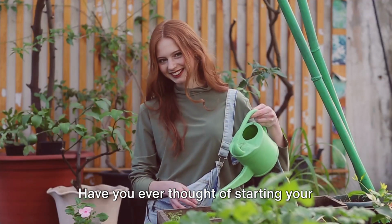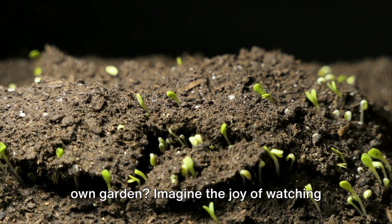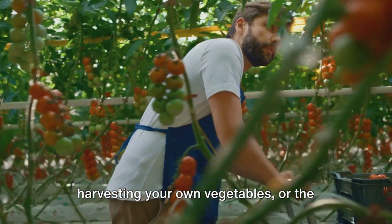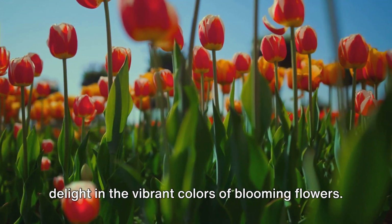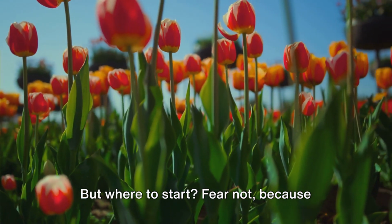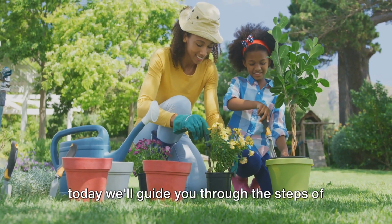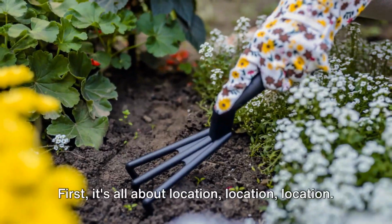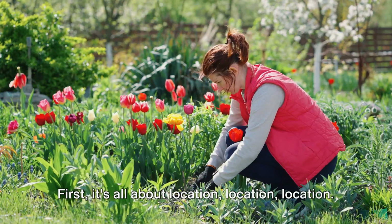Have you ever thought of starting your own garden? Imagine the joy of watching your plants grow, the satisfaction of harvesting your own vegetables, or the delight in the vibrant colors of blooming flowers. But where to start? Fear not, because today we'll guide you through the steps of creating your very own green oasis. First, it's all about location, location, location.